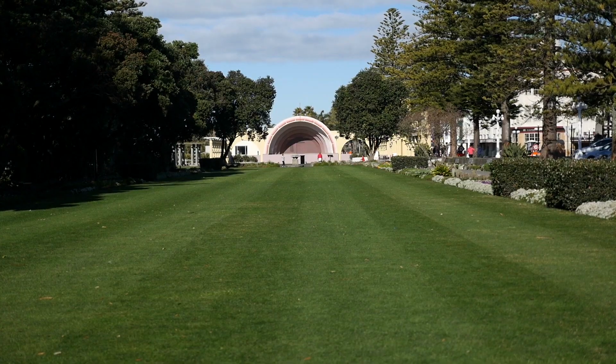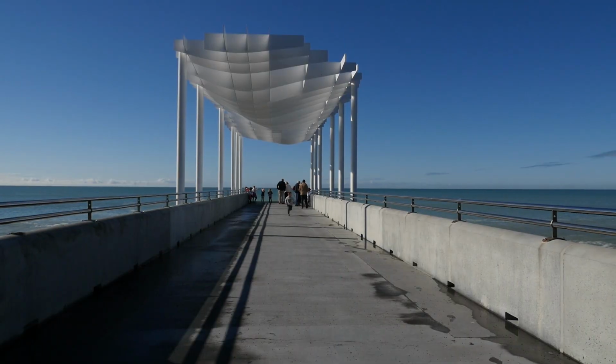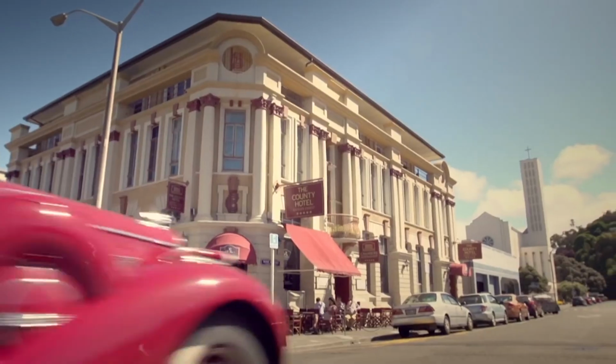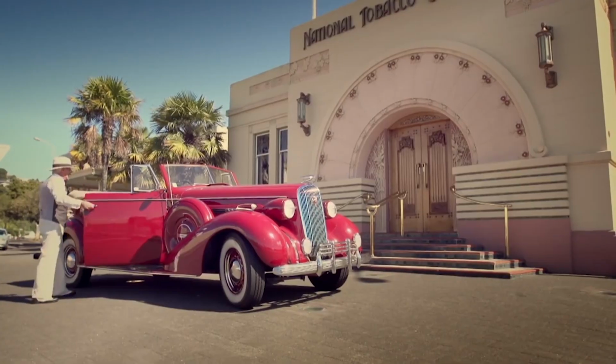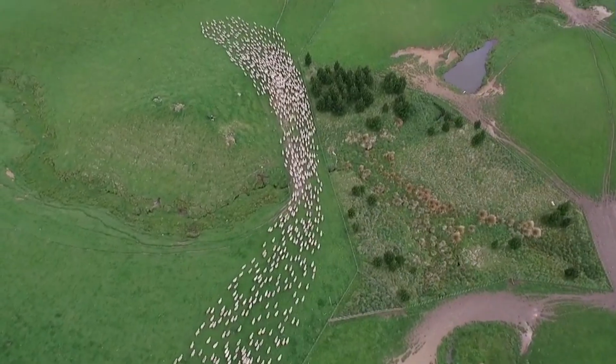It's just a neat place to be. Napier is very much an Art Deco city. Obviously that comes from the rebuild period immediately after the earthquake, and you know, there's always activities going on around Art Deco.